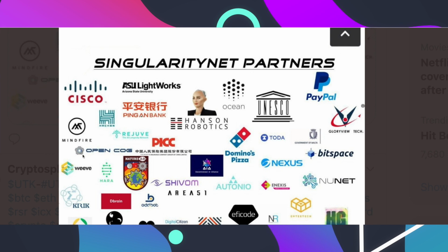Ben's organization as well. It's a whole list of Fortune 500 companies within this organization. I would almost compare it to the Ethereum Alliance. There are so many Fortune 500 companies within OpenCog that can transfer into Singularity partners as well. Ping An is a huge Chinese bank. Okay, they bring in billions in income.